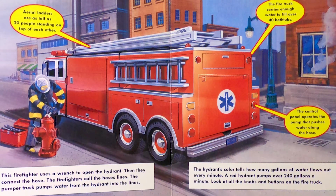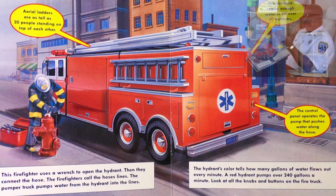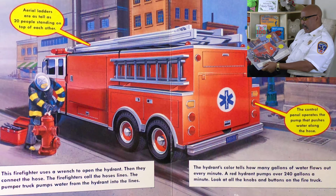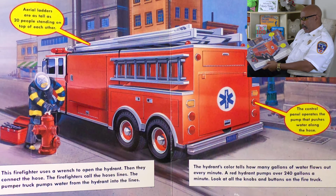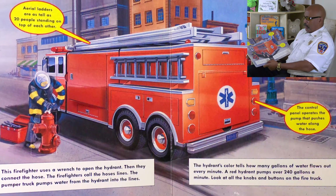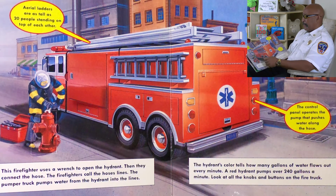This firefighter they're showing here actually uses a wrench. We call it a hydrant wrench to open the hydrant. Then they connect the hose that the firefighters call hose lines, of course, and then the pumper truck pumps water from the hydrant into the hose, which goes to help us put out the fire.